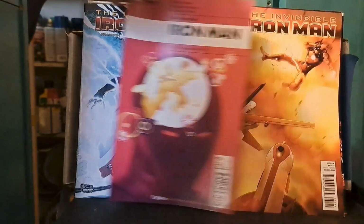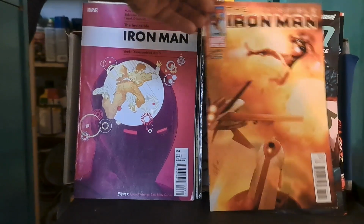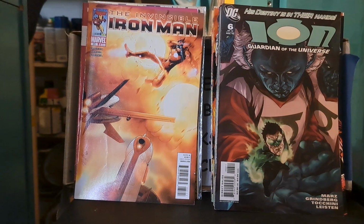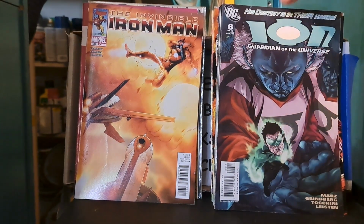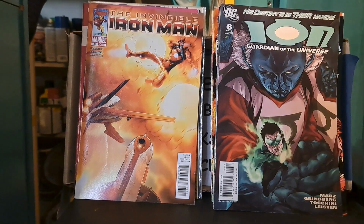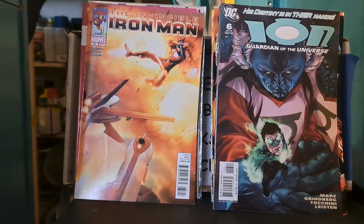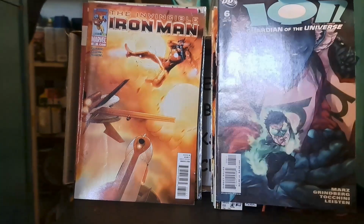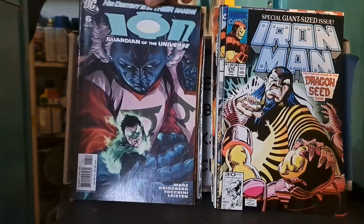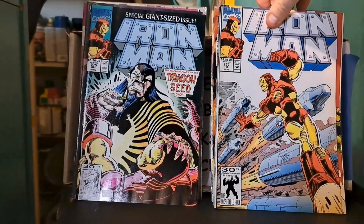A very pink cover for an Iron Man issue, yes. Invincible Iron Man 31. Ion, number 6. Wasn't familiar with this title. I believe, from other stuff that I've read, that Kyle Rayner became Ion. I'm not positive, but this was 6 of 12. Very cool cover with the Guardians of the Universe there. Iron Man, number 275. Number 277.